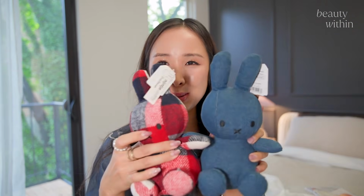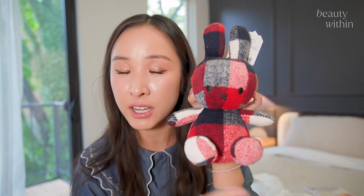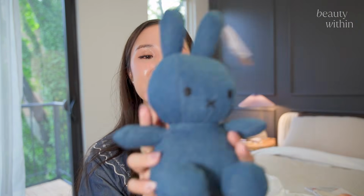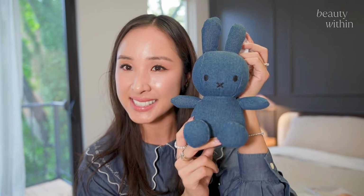So apart from those two places, you can also find Miffy at Don Quijote. So I picked up two. I've never seen this pattern before. It never comes like this. And then also she has to have a friend, so I picked up the denim one, which I have also never seen.